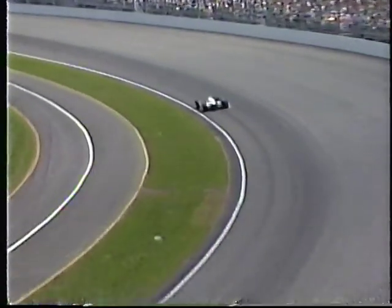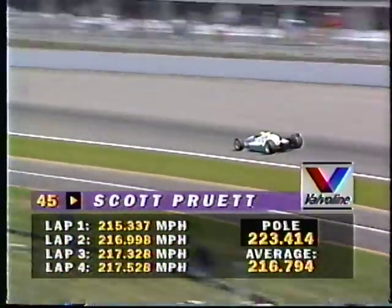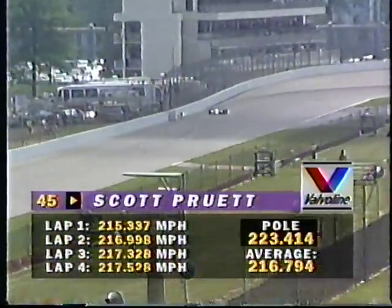Good for Scott Pruitt, he qualifies into the Indianapolis 500. My hat is off to him. I think they made a good decision on that. They have less engine and an old car, and I think they did excellent on that. Last lap was a quick one, too, at 217.5, so his speed built throughout the run. Average 216.794 miles an hour. Scott Pruitt is in the Indianapolis 500.